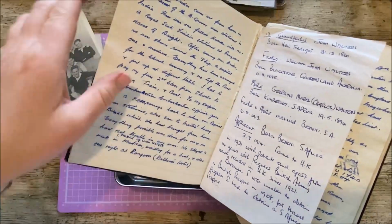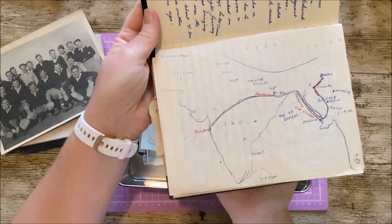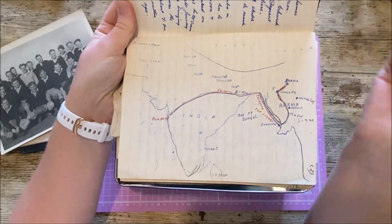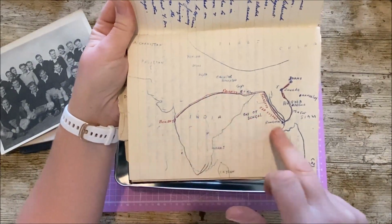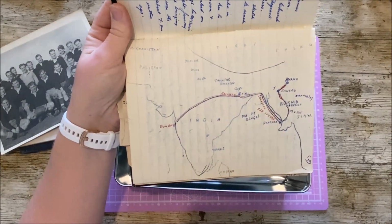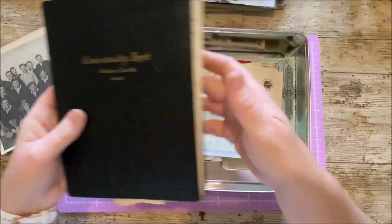Let me see if I can quickly find that now. Oh my word, I'm all fingers and thumbs. Oh, I try to be so careful. There we go. So this was the journey that was taken. And it mentions in here when they got married and where they got married, and then obviously the journey they had to take by train, because he does say in there how it was a really long journey. Well, obviously you can see because it goes right across the expanse of India and then over into Burma. But yeah, that is fascinating.